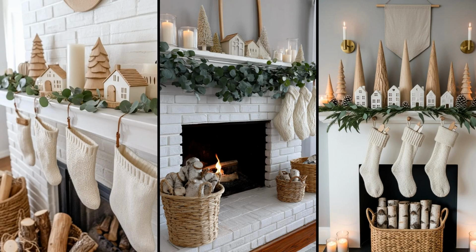Scandinavian style uses soft whites, beige, and gentle grays to create calm. Place wooden trees of varying heights along the mantel. Add a couple of cozy knit stockings or a string of fairy lights for warmth. While this look feels peaceful and clean, it may seem too plain if you crave bold color. Try adding a single pop, maybe a red candle or copper bell, to draw the eye. It's all about balance. Earthy textures, natural wood, and just enough sparkle to say yes, it's Christmas.